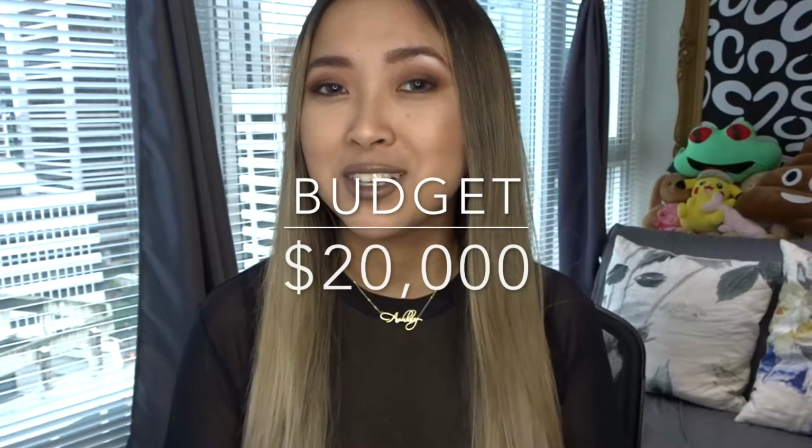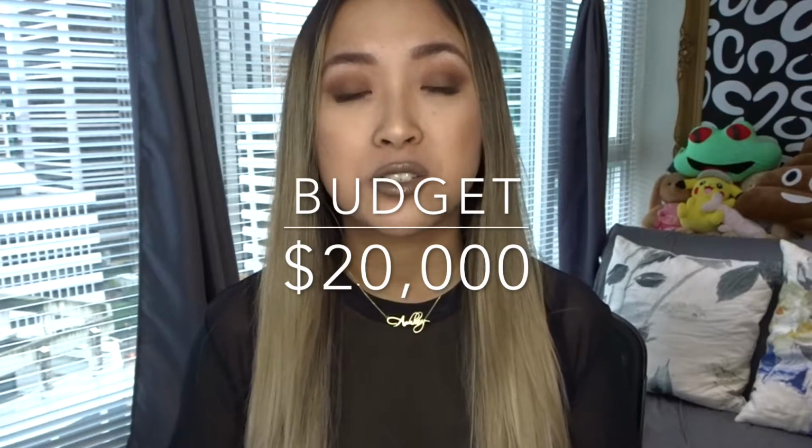But besides that, I think that this renovation is going to be so much easier than my last episode because this apartment actually comes with furniture that I want. So I'm pretty excited to get started on this renovation, but before we get started, I need to give myself a budget, of course. So the budget that I'm going to give myself to renovate this entire apartment is 20,000 simoleons. So that's a pretty decent budget to work with.